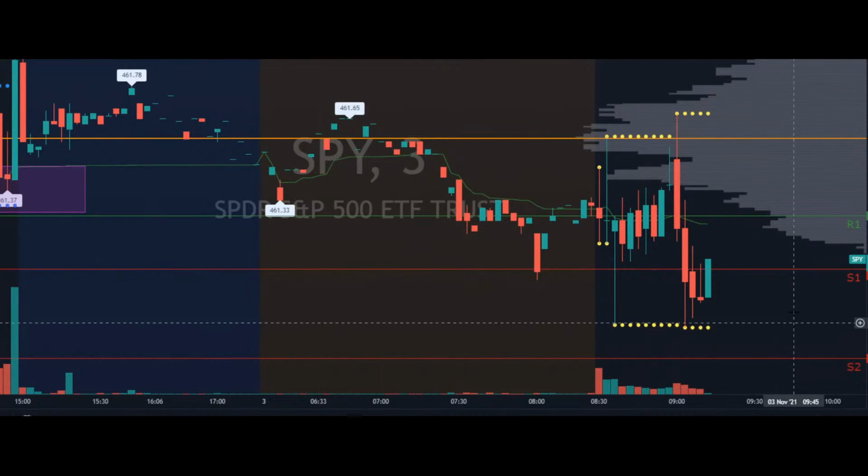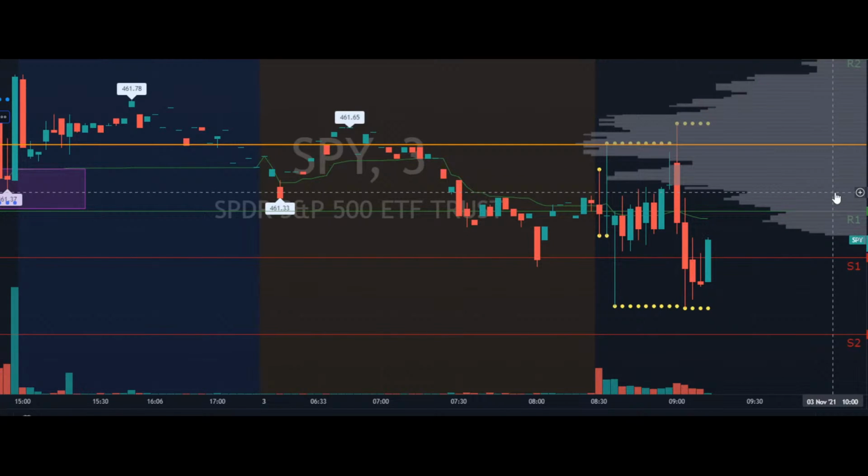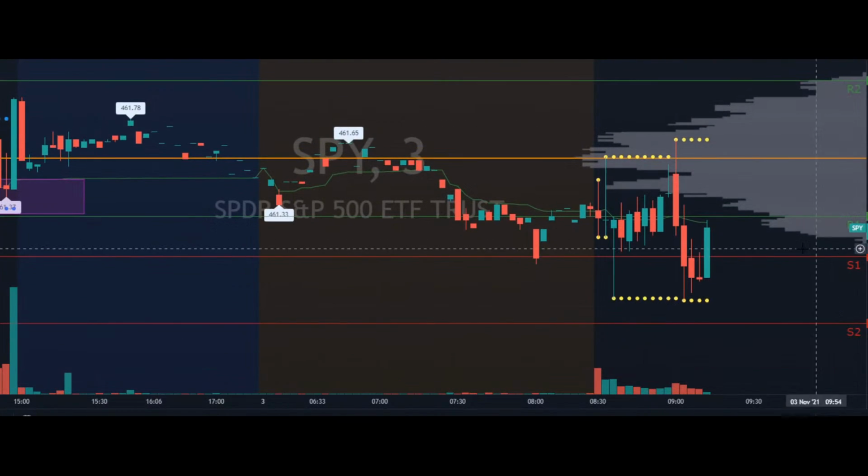Q's getting a bounce. SPY coming up to S1 now. There you go. VWAP, yeah. I use the simple moving average for long trades. Not yet, Bryce. I don't have any videos on my long-term stuff yet. Stand right at the status quo, right back to R1 every time.